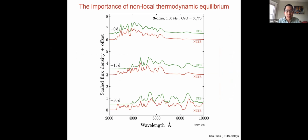To remind you from your grad school radiative transfer classes, LTE, local thermodynamic equilibrium, is the assumption that all the level populations and the ionization states of the atoms in your supernova ejecta are given by Saha-Boltzmann. So you specify a temperature, and that tells you the ratios of the level populations, and you can calculate your opacity and calculate your radiative transfer. So it's relatively easy. You just specify a temperature and you know the states of all your atoms.